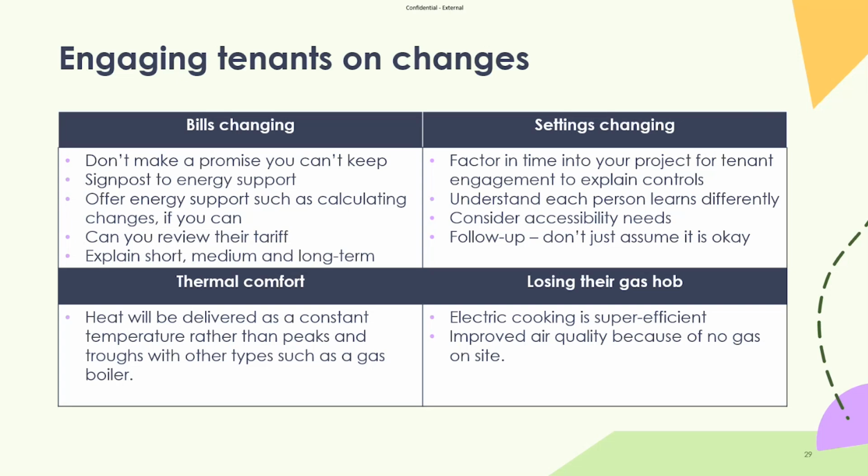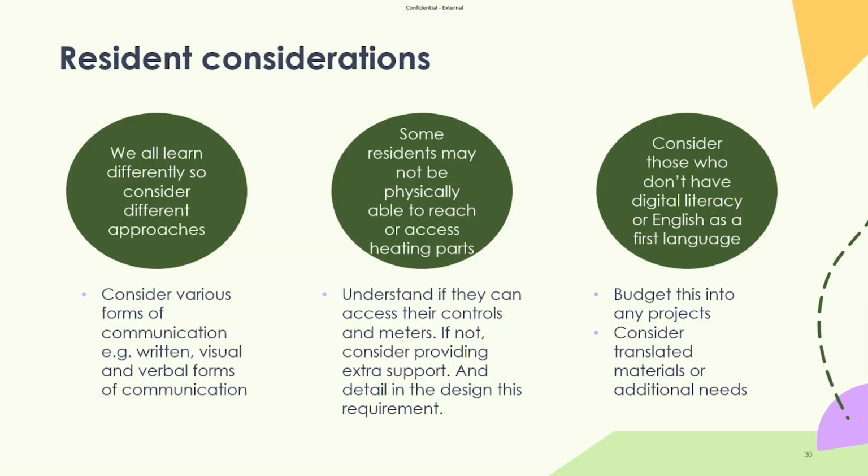Electric cooking is really efficient. So again, if we're being efficient with our cooking, we can potentially reduce the amount of energy we're using to do that task, as well as those co-benefits. So if we're not using gas, a flame in our homes, we're actually improving our air quality internally. And that has multiple other co-benefits that go beyond what a heating replacement will do.